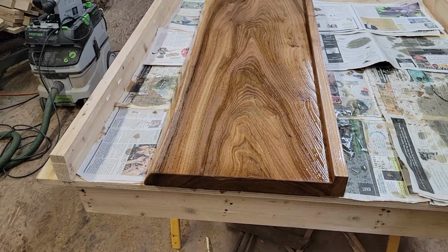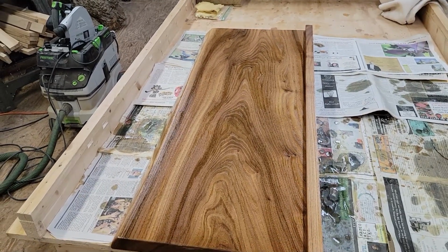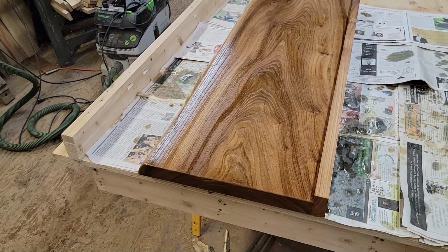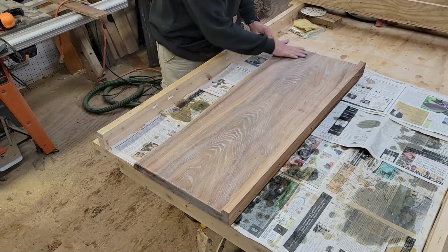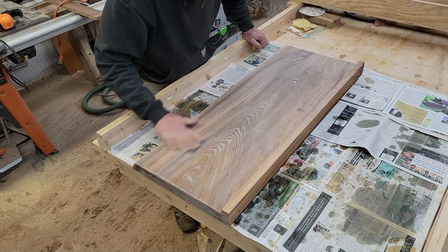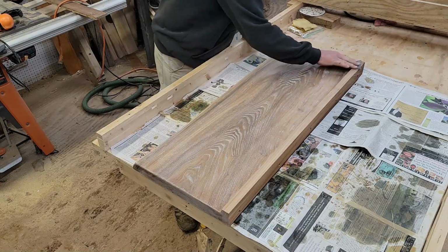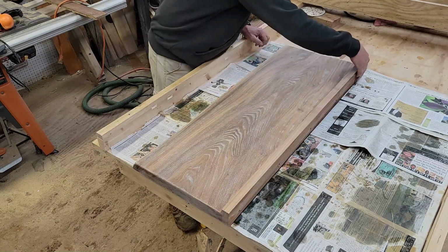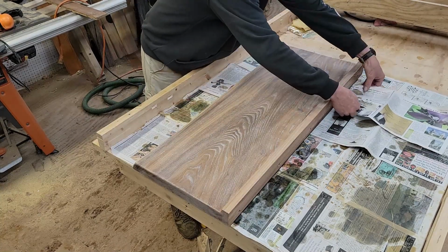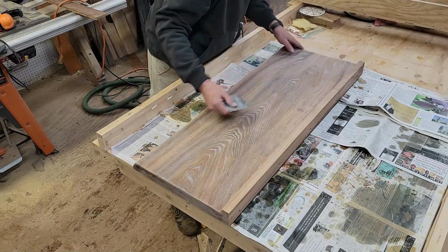There it is, red elm or slippery elm. Lots of character in this piece. Love it. I think Deb's going to be happy. Very light sanding. Piece of 400 sandpaper. You get a little bit of raised grain. You get maybe some dust nibs in there or something like that. Just want to knock that down.